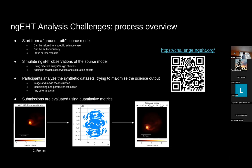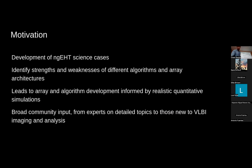And you can see an example here of a submission by the team here at IAA, of the M87 jet. So we're doing this to help develop science cases for the NGEHT, but also to identify strengths and weaknesses of different analysis algorithms. And we've seen that it already has led to development of these algorithms. People are using these data sets to make improvements on their analysis methods.